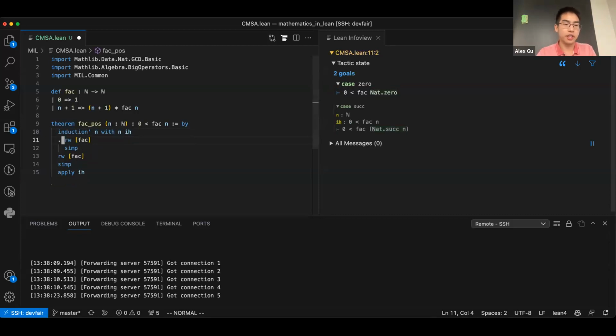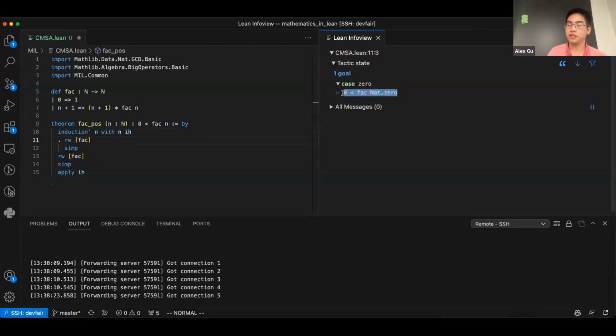So let's step into the first case here. This dot means we're stepping into the first case. In the first case, it shows us exactly what we want to prove. This is one of the nice things about theorem provers. It says we want to prove that 0 is less than the factorial of Nat.0. Right, so this is pretty straightforward.